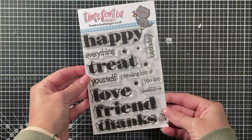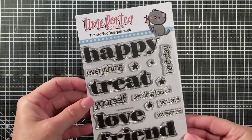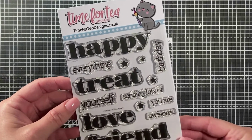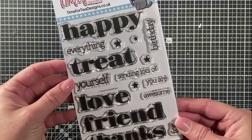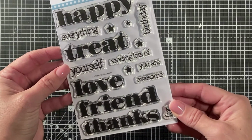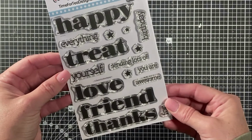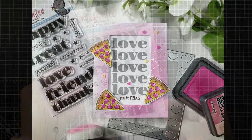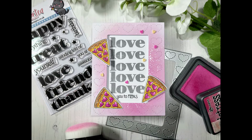The fabulous font in the bold sentiment stamps and die set will really make a statement on all of your projects. The set comes with larger words in this stylish font and smaller complementary phrases to allow you to build your own special messages. Use the coordinating dies to add extra dimension and impact. Mix and match with your other T4TD design stamps and dies to make something really special and unique.